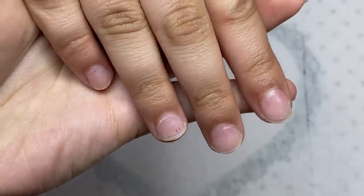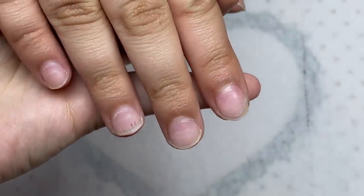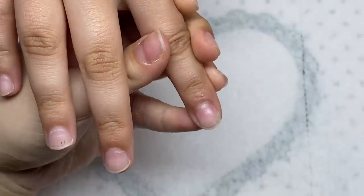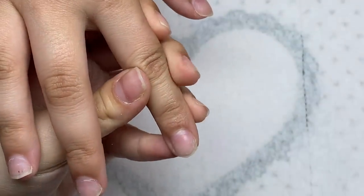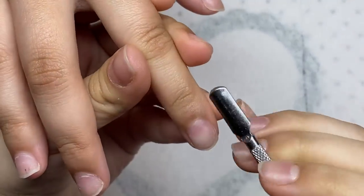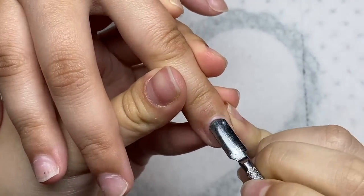So here's how Sister Spice's nails are looking. They're quite crusty. But when are they not crusty? You know, they're always crusty in the beginning. I'll be walking around with these hands like this. So we're just gonna start off with the nail prep. I'm going to start by pushing back the cuticles.